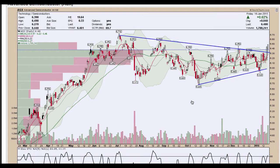So let's look at some setups going into the week. This is the Bollinger Band scan. We have about 10 candidates here. ASX Advanced Semiconductor, we noted that early in the week. Previously, we had seen semiconductors doing quite well, relatively speaking, with the S&P 500 and the NASDAQ weak. We saw these moving higher during the week.